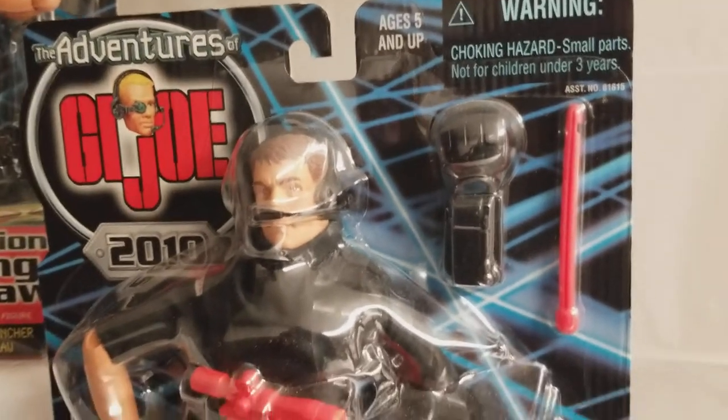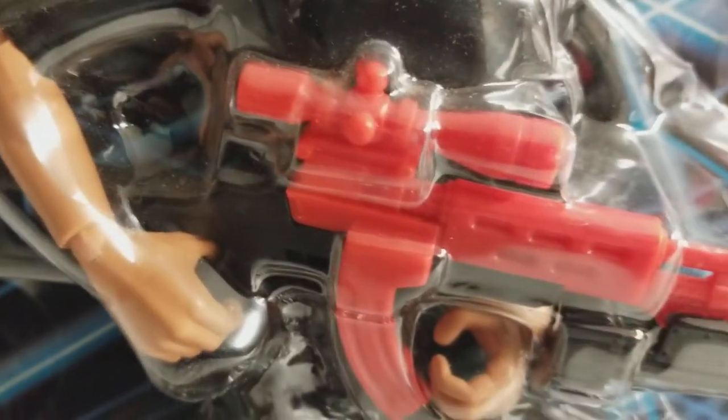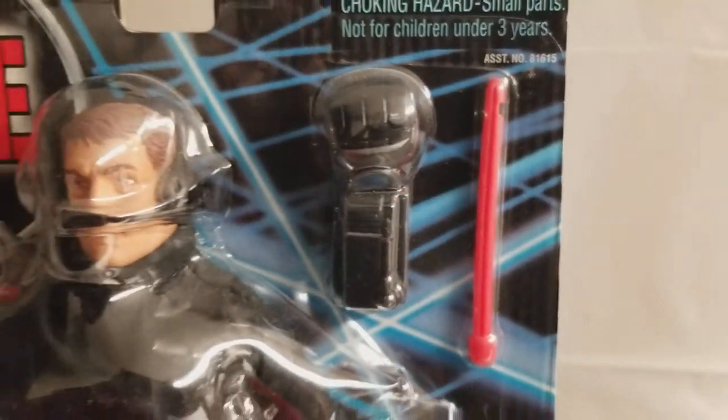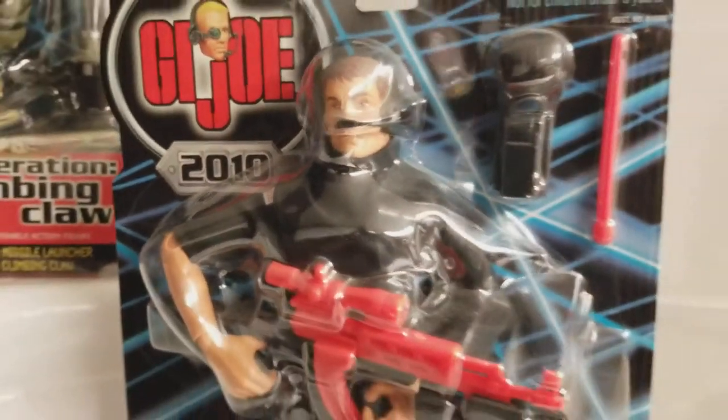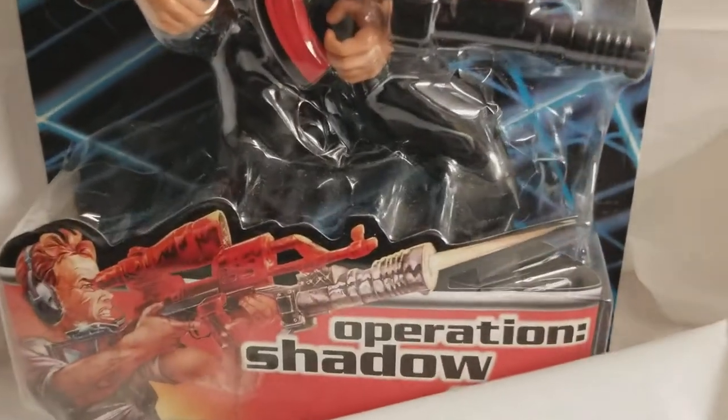A lot of these guys are just so fun to look at. They're aesthetically beautiful, very eye-catching and extremely desirable. A lot of collectors like these guys because they weren't out very long. They didn't stay out very long.